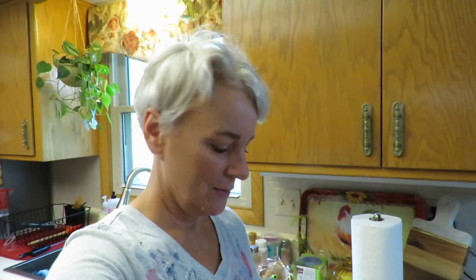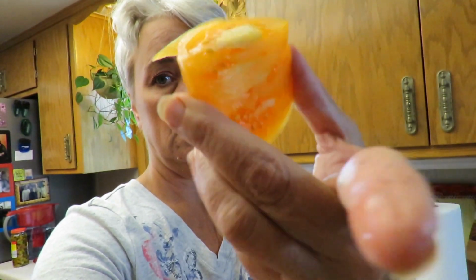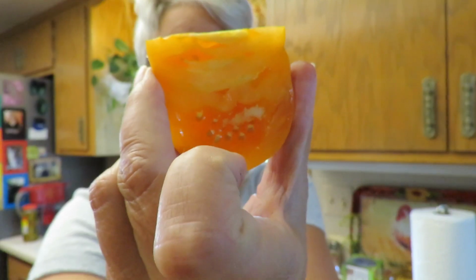Hi everybody. Before I let you go, I wanted to let you know I found another Dr. Wyche's in the garden that was a little more ripe than that last one. And this is a little more yellow, golden-y color than the last one I tried.